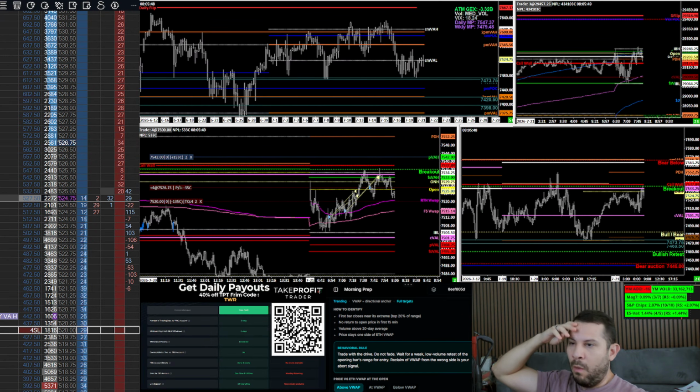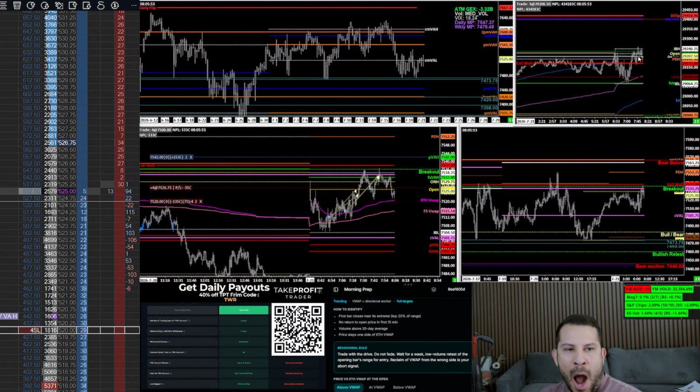MQ is trying to hold. We'll see if it fails or not, but it's right here. Still chopping around. This area is hard. That's what I said earlier.